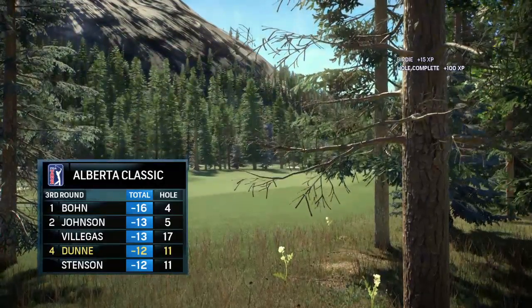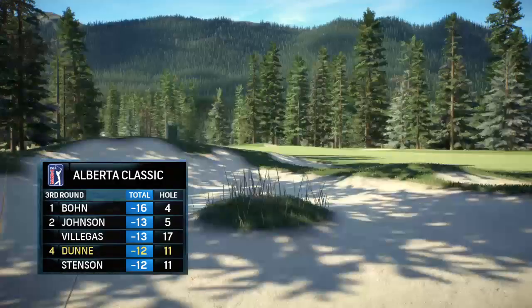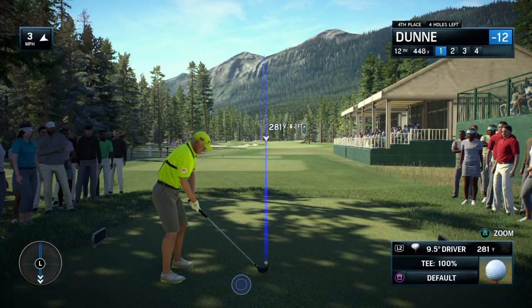Player knows they're on the move with that birdie. Quick glance at the leaderboard. They can see, Frank, they're not out of it. Things are very volatile right now.